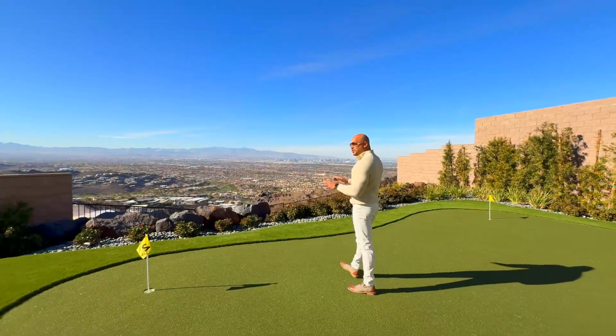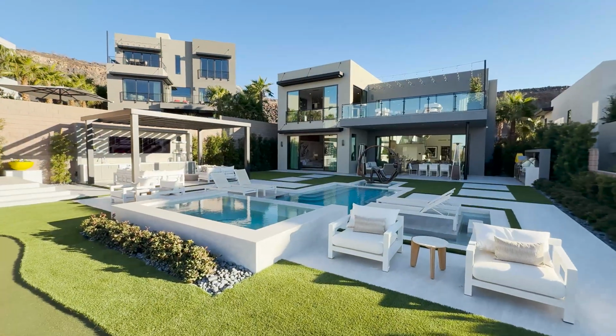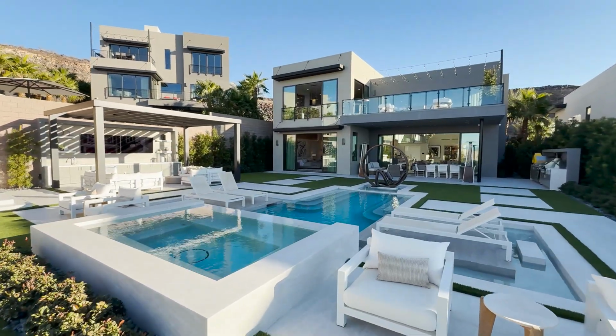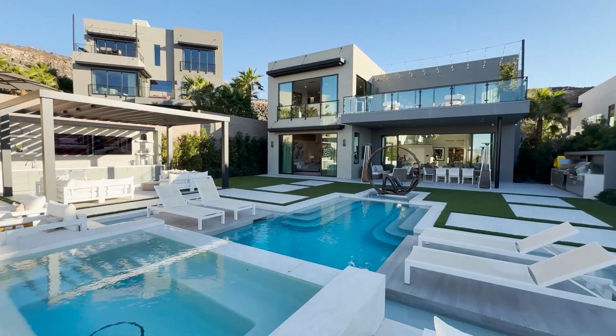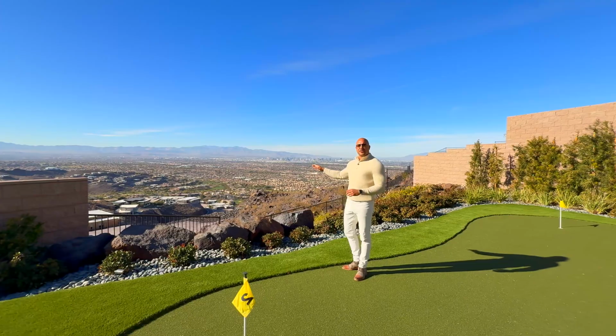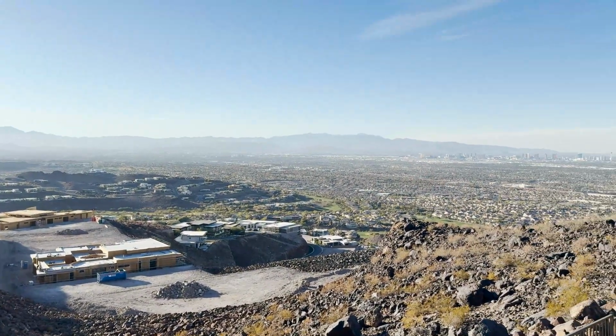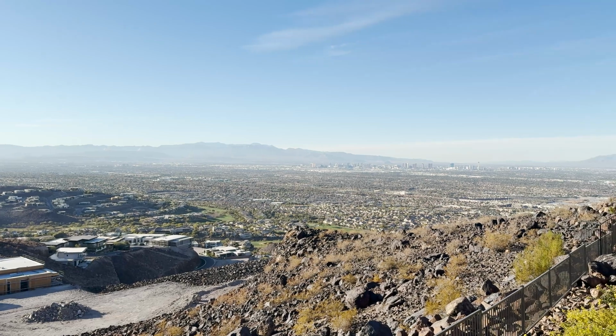One of the best parts too is the fact that while you have the most incredible views in the entire valley, obviously your concern is always, will they be compromised? Good news, behind the property is an entire ravine, and any home that's gonna be built is gonna be about 200 feet below this sight line, so you'll never have to worry about any obstruction from views.